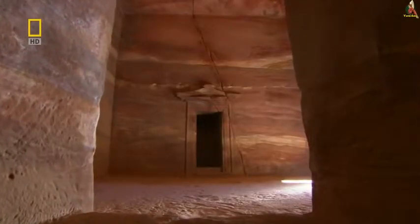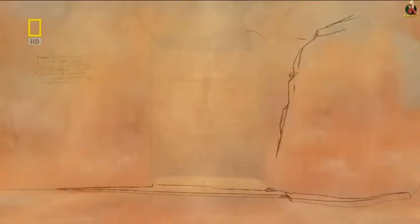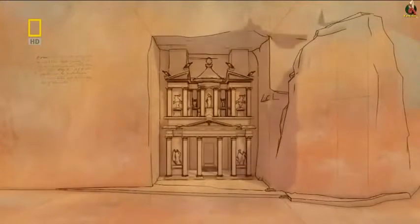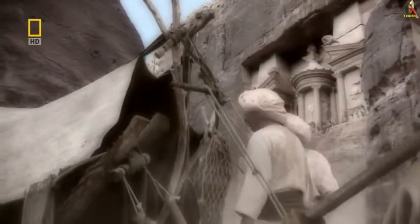Now, discoveries are unearthing the startling engineering behind the Khazneh and the lost desert people who built it. How was this magnificent building constructed? Who could have achieved such an incredible feat? And the biggest question of all, what was it for?